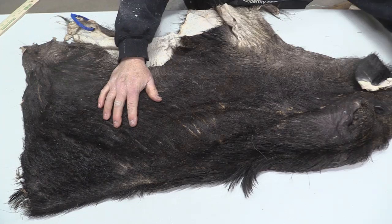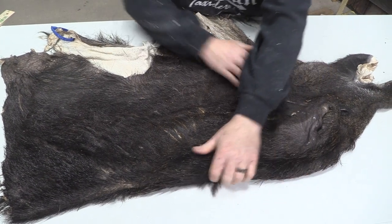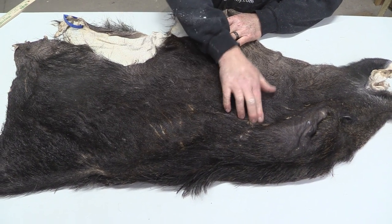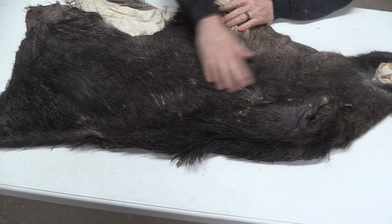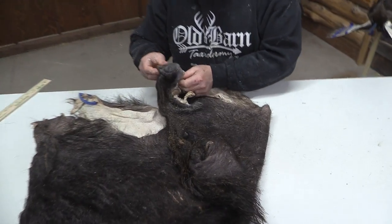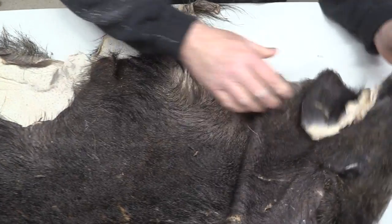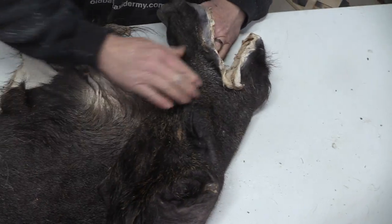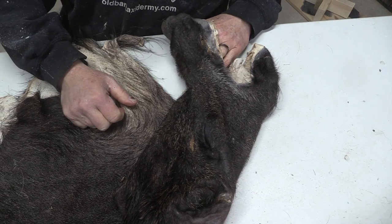You see both sides. This old boy shows his hard life. He's got a lot of scars up. He's just a nasty old boar. I mean, it is what he is. Eyes are in good shape, nose great shape. Ears, I'm not gonna roll inside out. It'll be priced accordingly. But he's got some gray on his face, pretty cool.